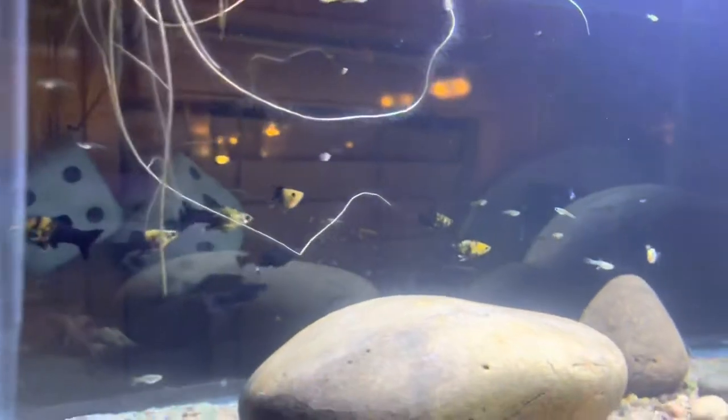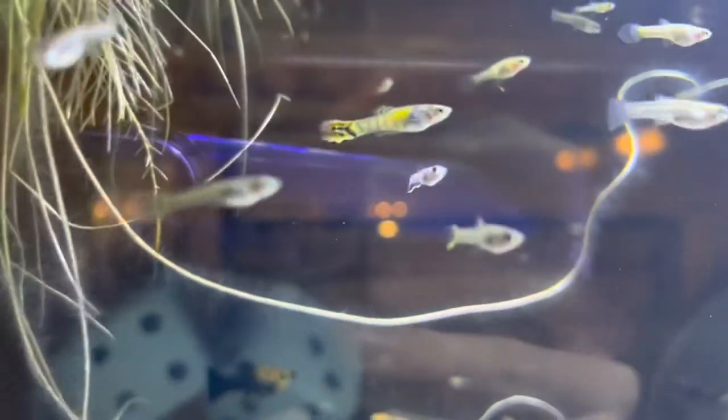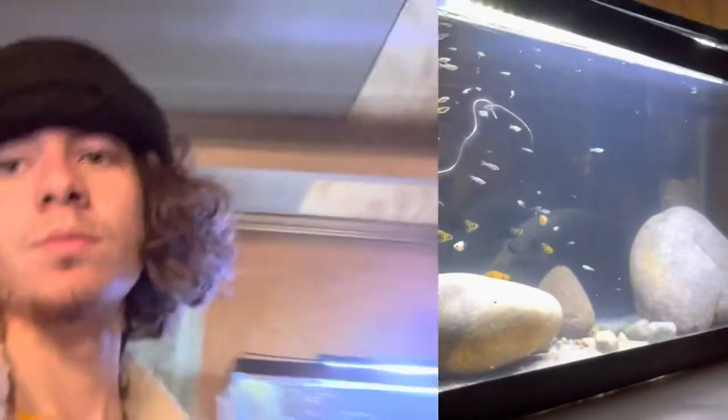It's cool looking. But yeah, so I have all these tiger Endler fry in here. Looking pretty cool. I also did more research. I wasn't very smart, and I thought cichlids are cichlids, but that's not really how it is. So I am arranging the tanks by their regions.